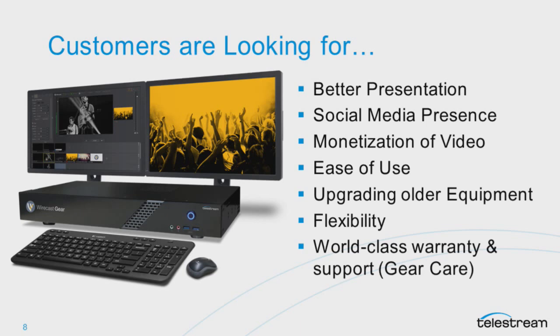Well, yeah. One of the nice things about it, and this is a great item for the channel, is that there is a warranty and support with Wirecast Gear. We take care of the hardware for a year, and you get support for the first 30 days to help you get things running and iron out some of the bugs. But one of the nice things with Gear Care is it's pretty inexpensive.